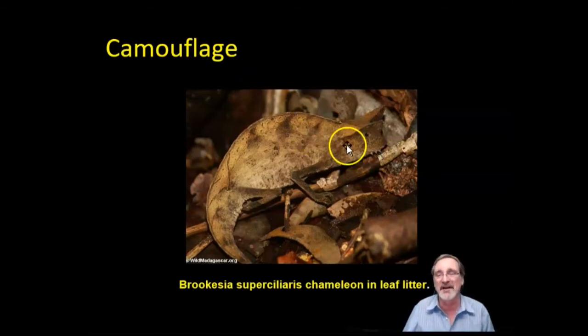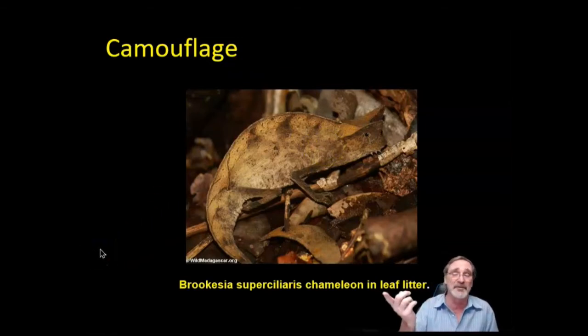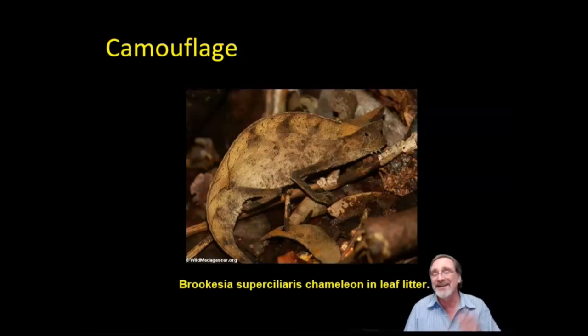And so the camouflage helps it stay hidden from its prey too. So camouflage can be used both as predator or as prey to survive, okay? Survival strategy. We're going to talk more about camouflage later. Okay, so there's camouflage. Now here's one that kind of came up. Maybe I should have put this slide first.